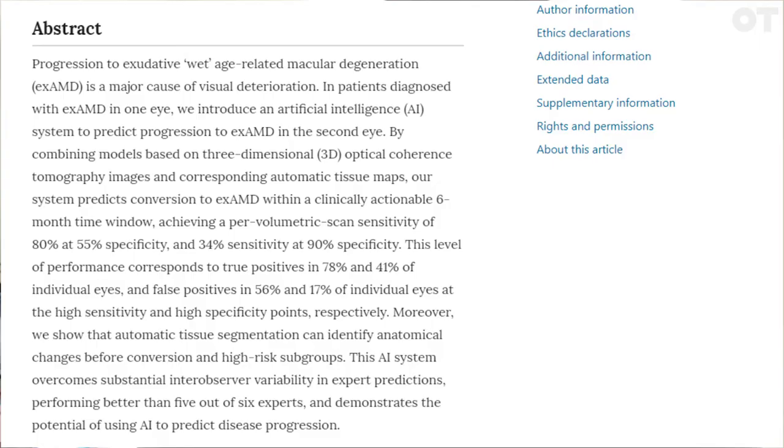What were your results? I mean, what did you find? How good are you at detecting this? In a subset of patients, so in about 30 to 40% of patients who are receiving injections in one eye, we can predict with very high specificity whether they will develop wet AMD in their good eye within the next 6 months. It's by no means everybody, but it's just in that 30 to 40% of patients, we can really begin to target this.